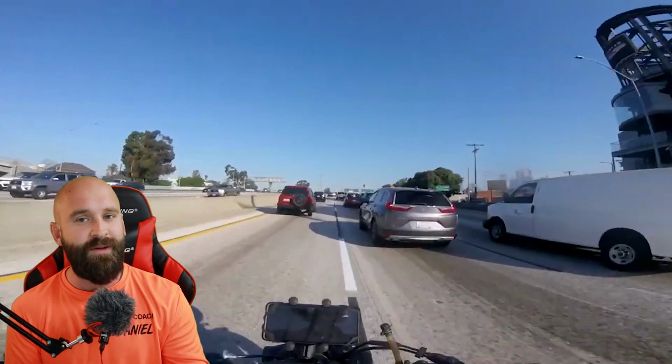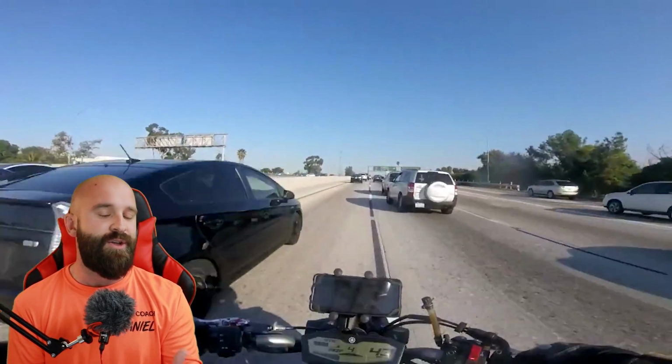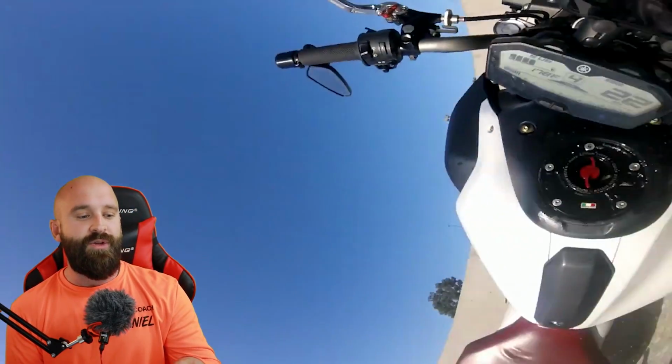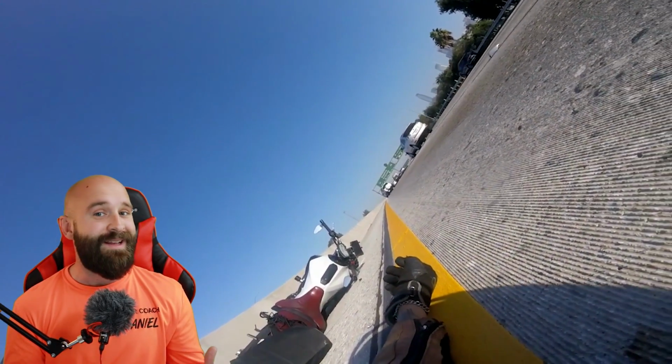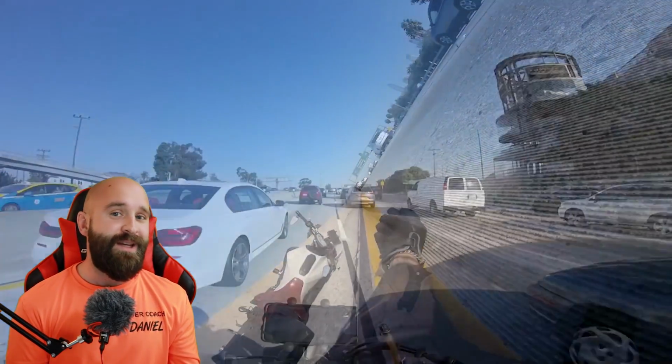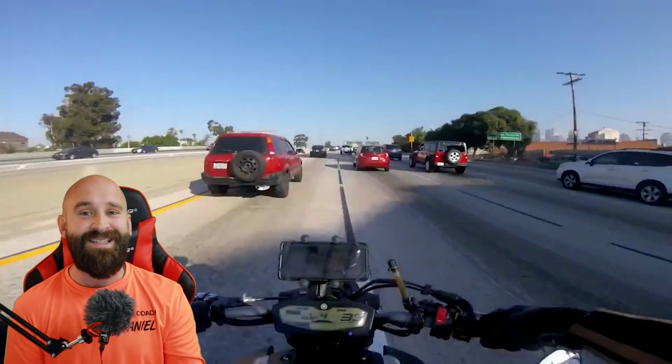Guys, I am 100% for lane filtering and lane splitting. It's a tool in the toolbox for the motorcycle rider. You don't have to use it every single time. One thing that you do have when it comes to lane filtering, very bad line of sight. You cannot see everything out there. You don't know when vehicles are going to come in or leave. They can't see you either.